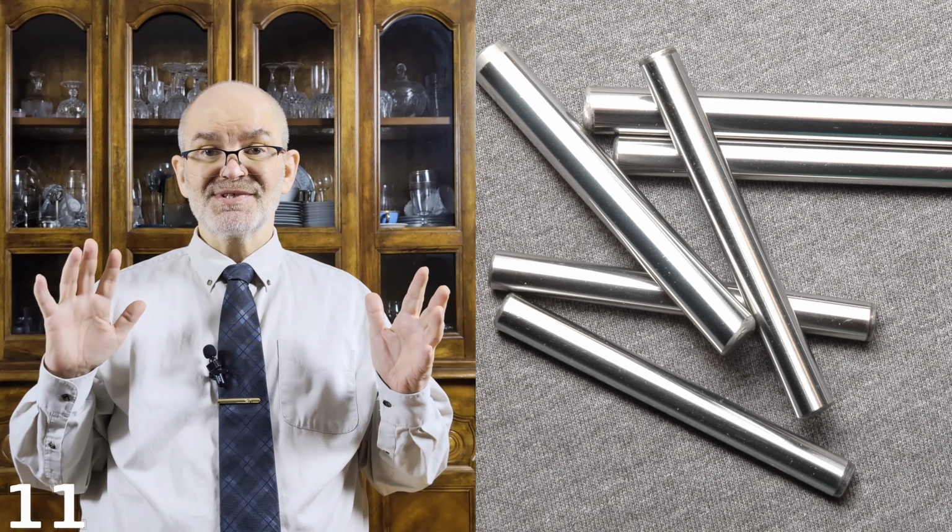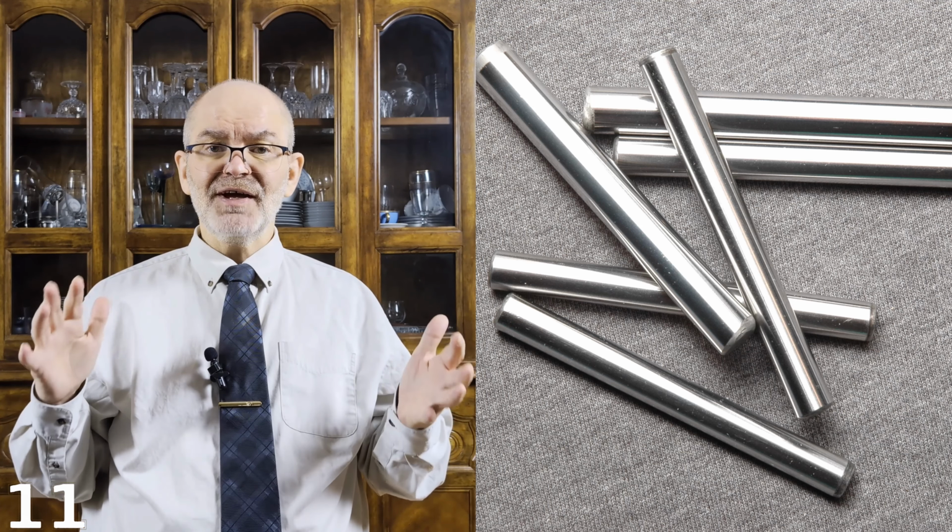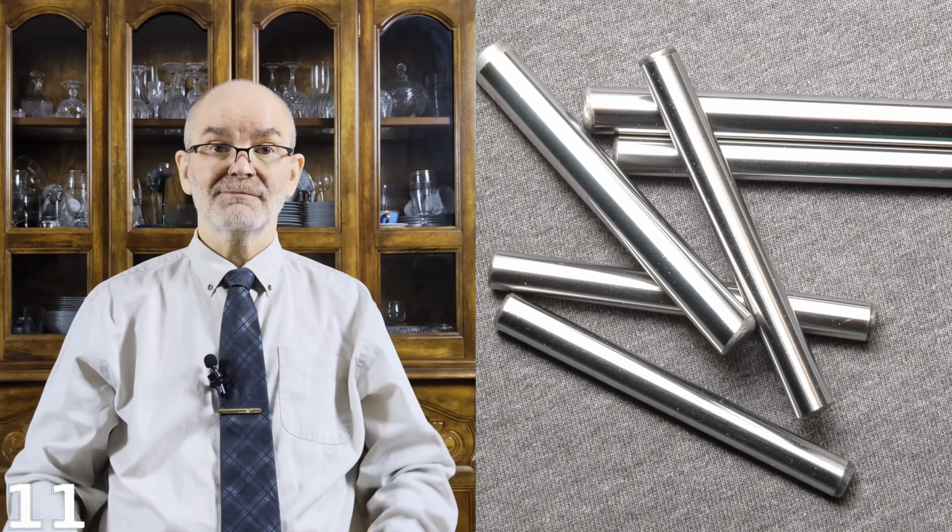Stainless steel is a rust-resistant alloy of steel that is, at minimum, 10.5% chromium by mass.